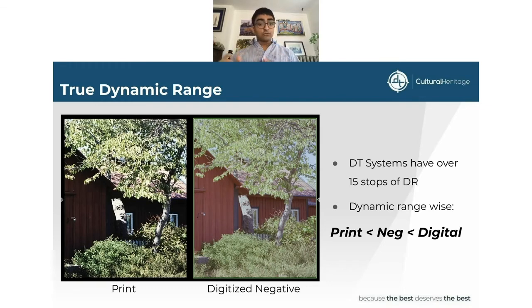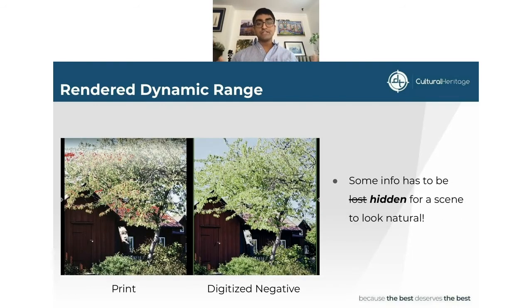So in general, your print is going to have less dynamic range than your negative, which is going to have less dynamic range than your digital file. So what you really want to do in some cases is lose some of that detail to get a more natural looking scene. Now, I say lose, but what we really mean here is hide, because we're working with a raw file. All of our changes are non-destructive. So if I'm adjusting exposure, where all of a sudden I'm clipping my highlights or my shadows, I can always bring that back because we're working in raw, right?